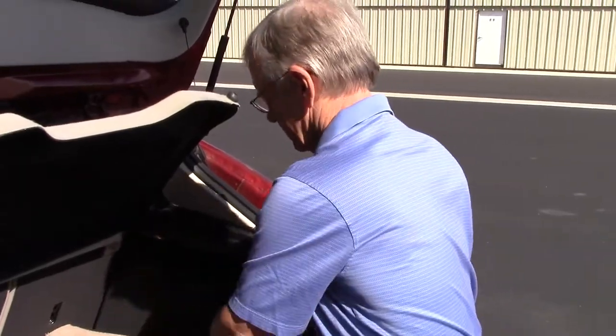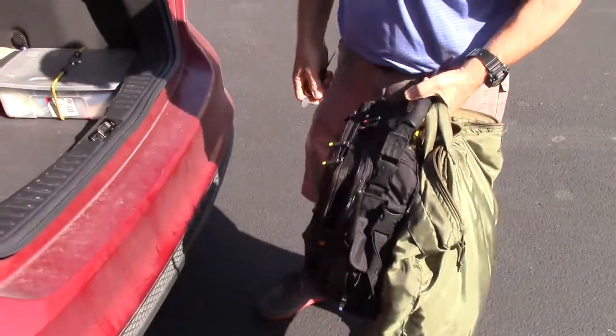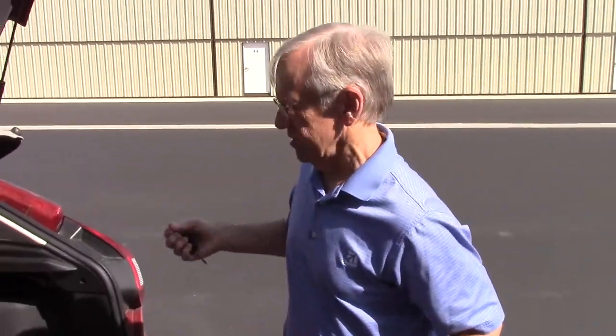What are you carrying there? Oh, everything. And I'm not even going to take all of that in the airplane, I don't think. But I've got a spare radio, and I've got a headset for you. I've even got sort of more emergency gear and stuff like that.